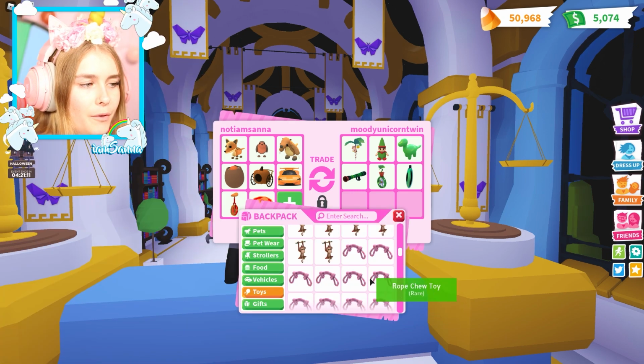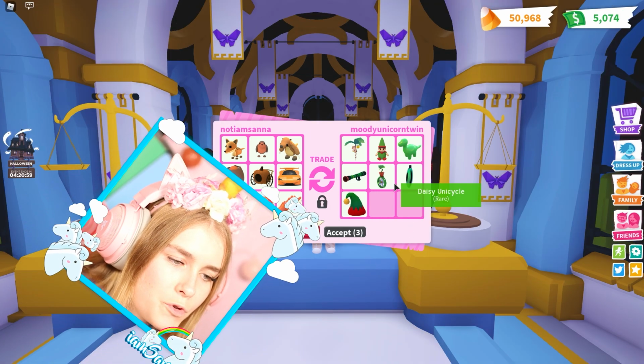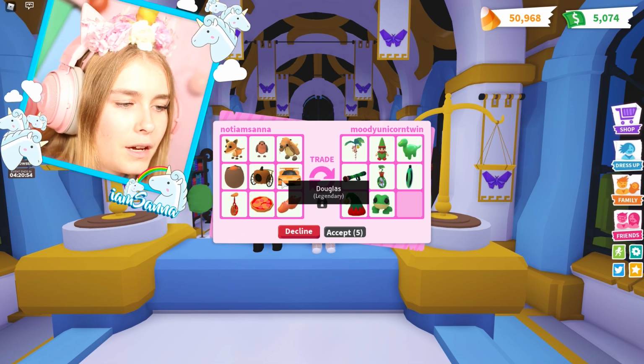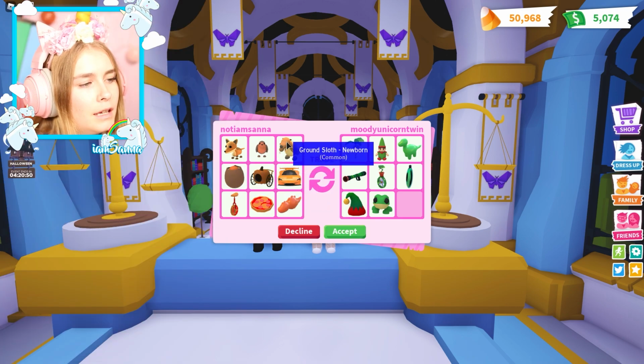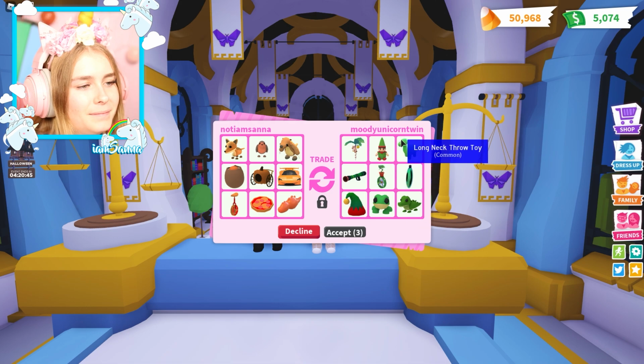Ooh, the pizza flow, of course. There's this elf hat. I have one of these. Ooh. Yeah, I think this is all I have, actually. I mean, I'm giving you quite good things. I'm giving you, actually, a legendary car. And, yeah, the rest are commons. Oh, my gosh. Well, those are the two pets I can give you.